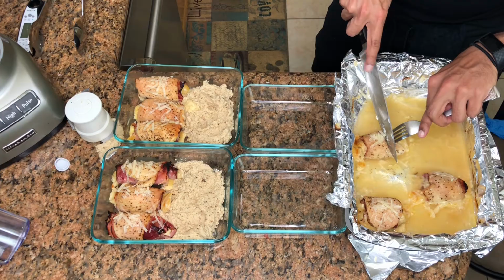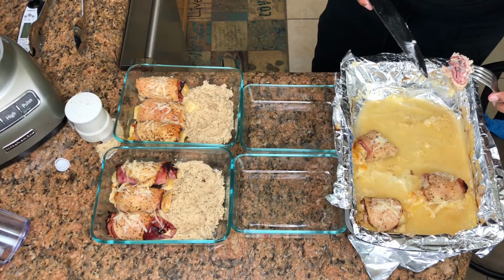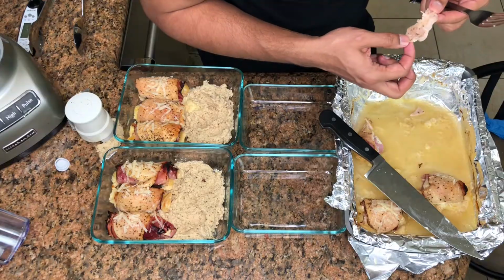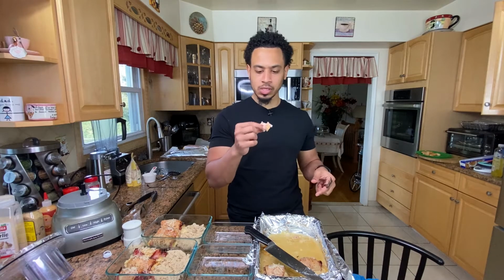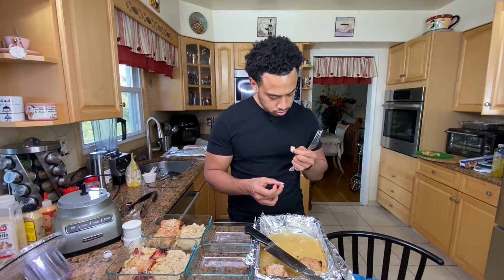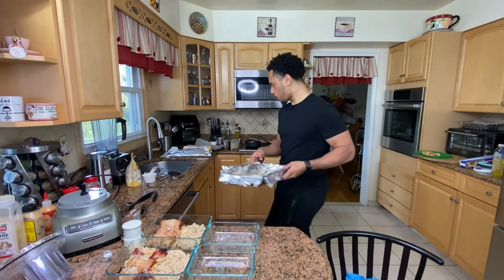I'm keeping this on the side because I want to try it. Just making sure the chicken is cooked all the way through. This is really good. How long was it in there for? It was in there for like an hour, 45 minutes. The ham leaked, so it makes it look pink, but the chicken in itself is cooked. Like it picked up that pink color from the ham. Okay, next we're over here.